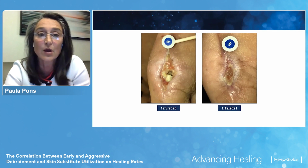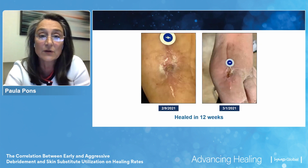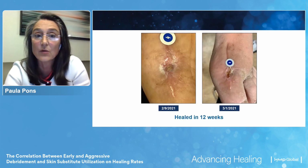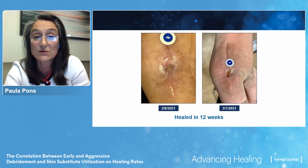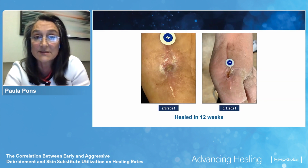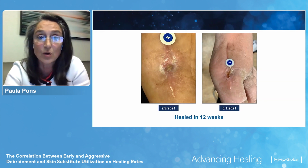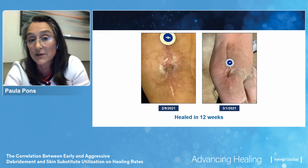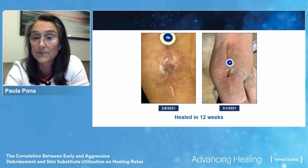And it was about a month ago when we did the switch, and you can see the results on this following slide, where the photo on the left shows how the wound in 4 more weeks has significantly reduced in size. The healing has progressed significantly. There's no longer bone exposed, and 12 weeks after the initial evaluation, he is completely healed.